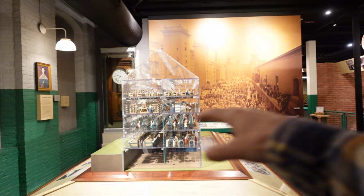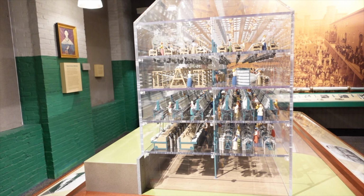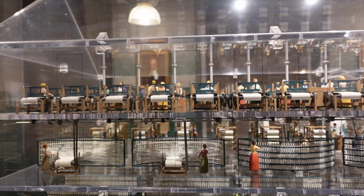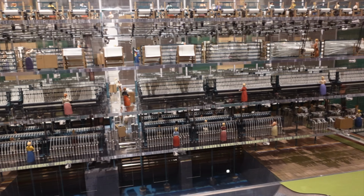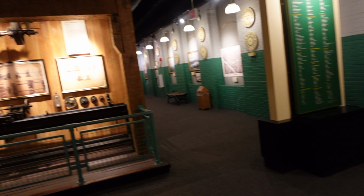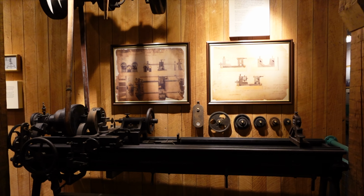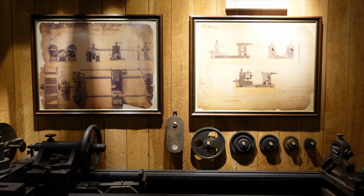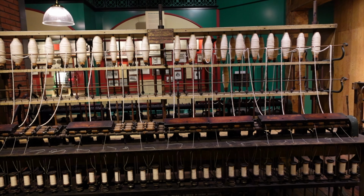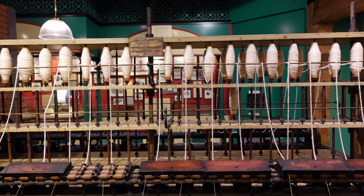Oh, and this mill, I don't want to say it was revolutionary, but it was a big deal because it was the first mill where they did everything on site. Before, over in England, they would have just different sites where they would do the manufacturing, processing, and so on. Pretty good diorama. Oh, all right. And this is a trussel spinning frame developed here in Lowell. 64 spindle trussel, it says.